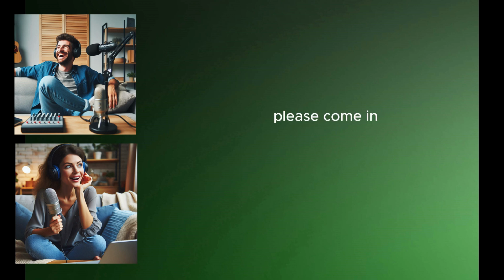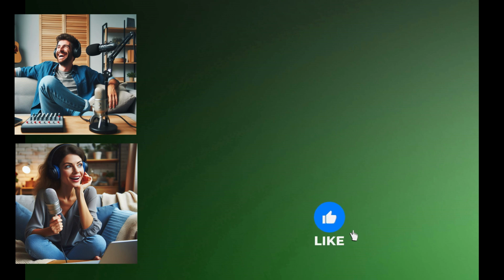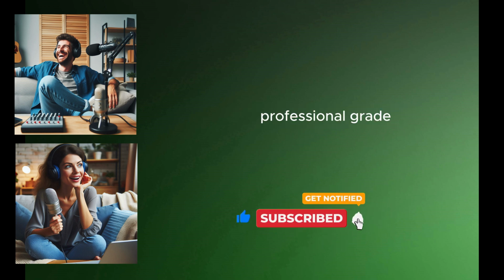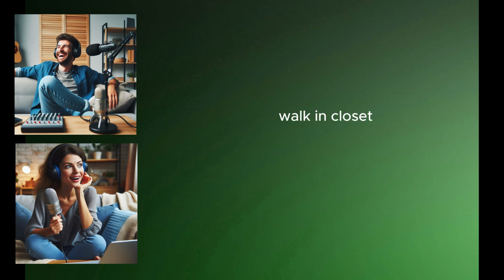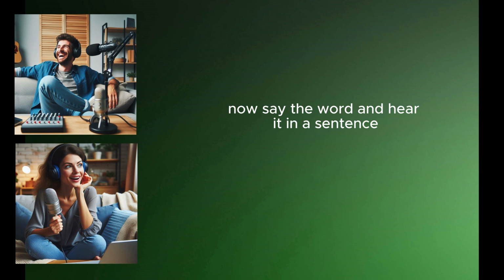Please come in. Come on in. A stove that uses gas to cook. Gas range. Electric equipment found in a house. Appliance. Good enough to satisfy professional use. Professional grade. A room contained in a bedroom for storing clothes. Walk-in closet. Large, having lots of space. Spacious. Showing how big one's space is measured in feet. Square footage. A bathroom within the main bedroom. Ensuite bathroom. Now say the word and hear it in a sentence.